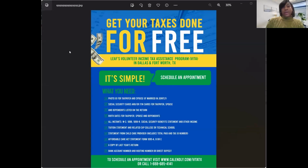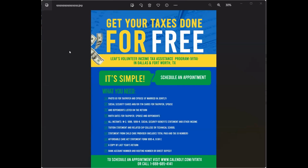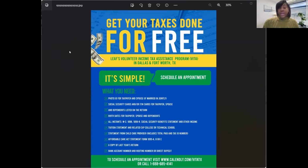So this is the flyer. Basically, it explains everything that you need to file with us. Of course, you're going to need your photo ID and your social security card. If you have dependents listed, you'll need their socials and their dates of birth, and any W-2s, 1099s, and tuition statements. We like all of our tax filers to bring in a copy of their last year's return. That way we can look at it and compare.